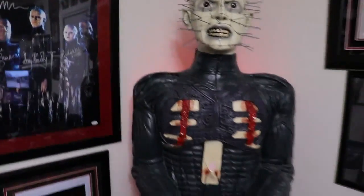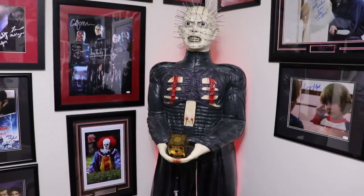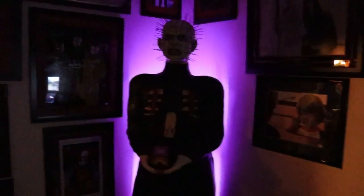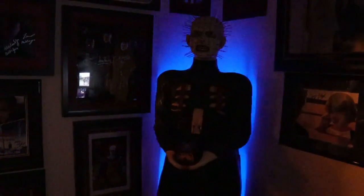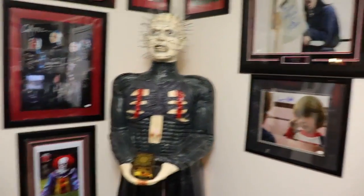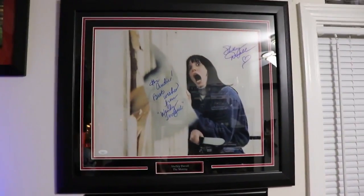Now let's step away. This here is a gift I got from my wife. She surprised me. I freaking love this thing. I get a lot of people asking about this thing. I just recently put some flashing LEDs in the back, and I can change the color by remote. I freaking love this piece. It's funny.